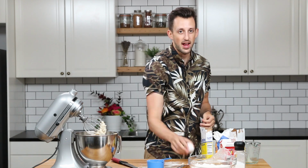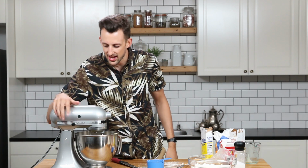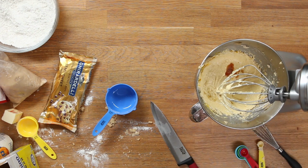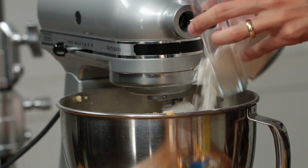Now we're gonna put our eggs in. One egg, give it a whisk. Second egg. A little of this goes a long way. God, vanilla smells so good. I'm a big vanilla boy. I've already made it farther in this recipe than I thought I would. It looks like cookie dough. So these are gonna turn into cookies. Here we go. Rest of the dry ingredients.